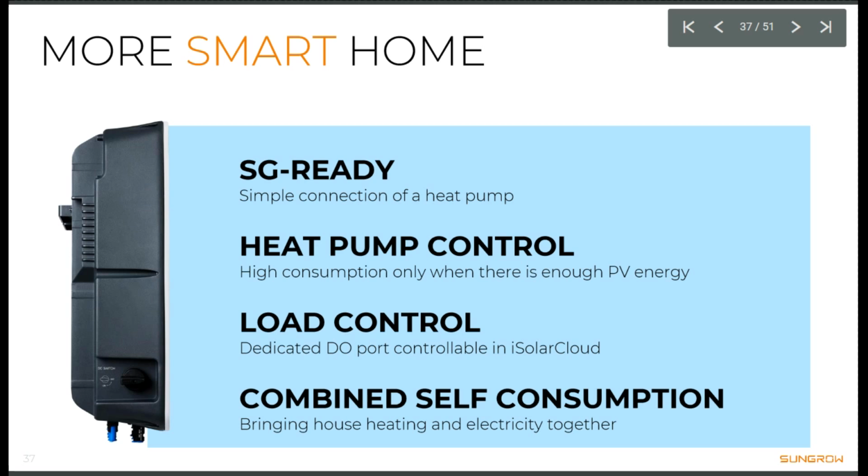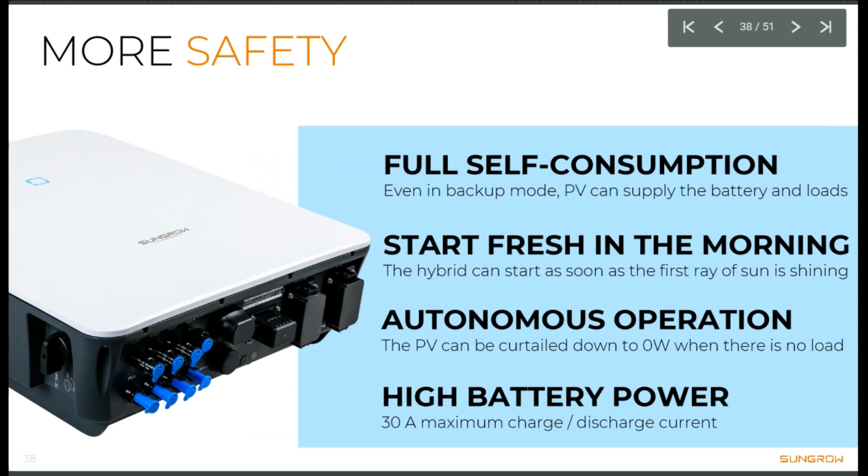Additionally, the inverters are also smart grid compatible, which means that connection of a heat pump is also possible with this. This would allow to bring together house heating and electricity all in one, which I think is sometimes a solution that our customers are interested to have, and which of course allows a better optimization of the PV energy produced by the PV panels that you have in your house.